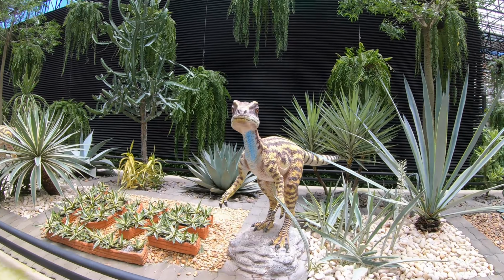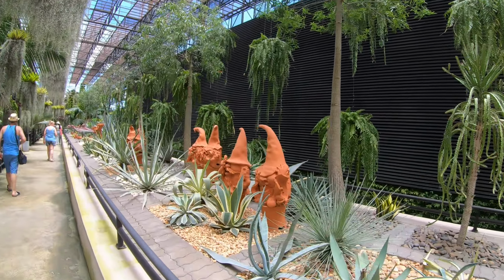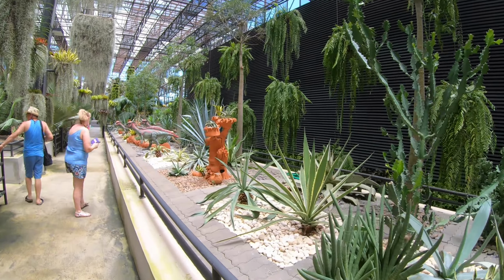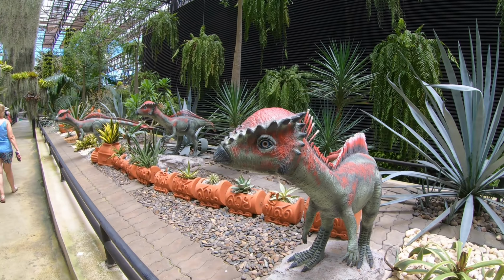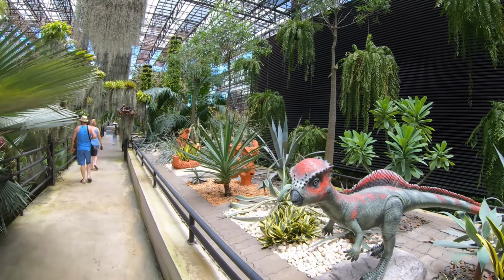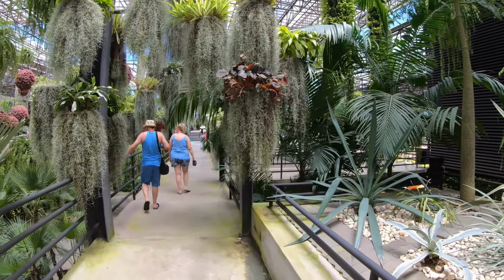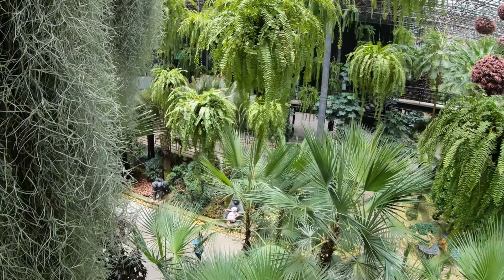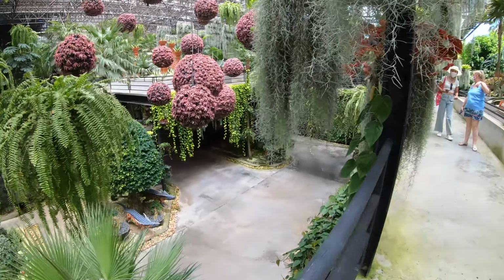All the exhibits have little nameplates. If you look around, you'll find out what they're meant to represent. Also in Nong Nooch here, they have a large number of elephants. Dotted around the whole of the site, you'll find little cafes and little restaurants that you can stop and get a drink and a snack should you wish.